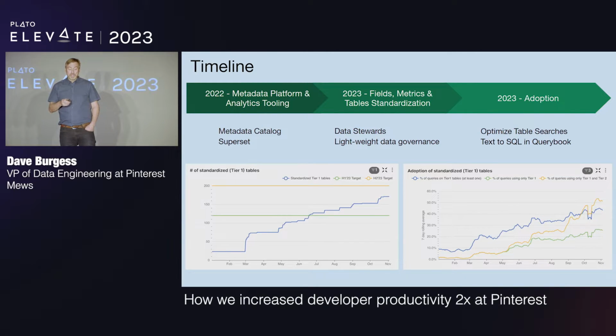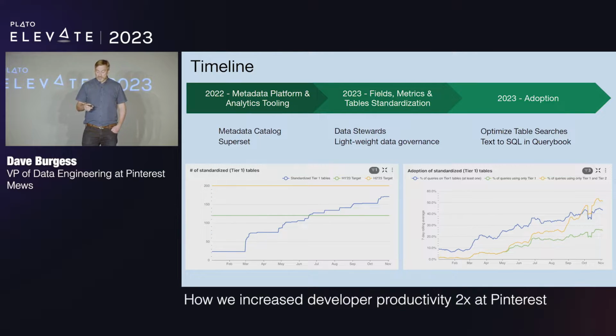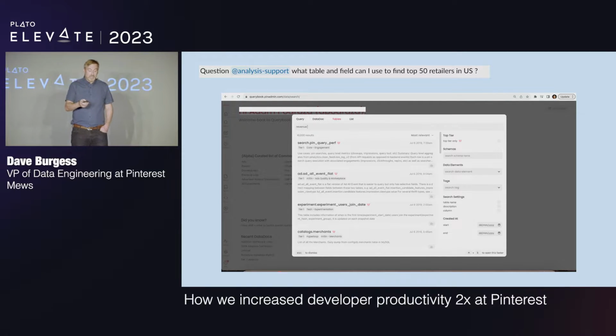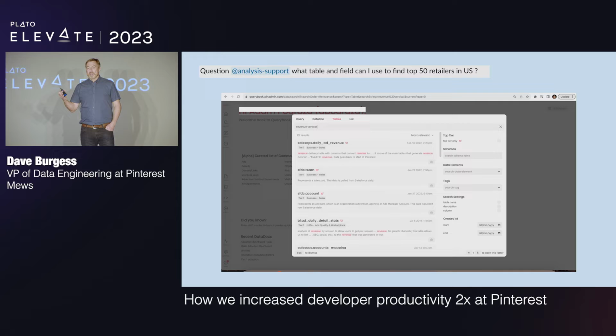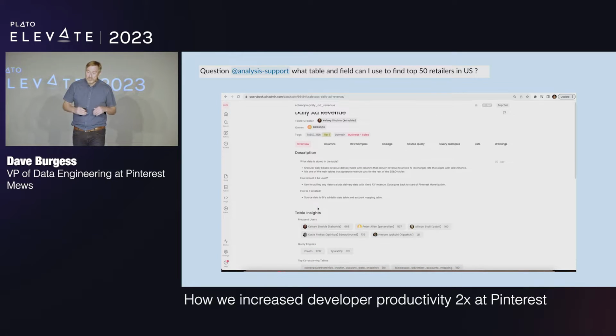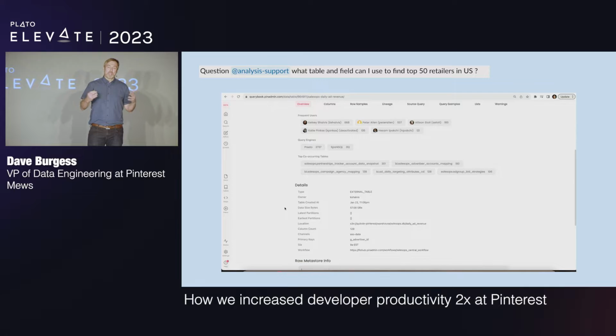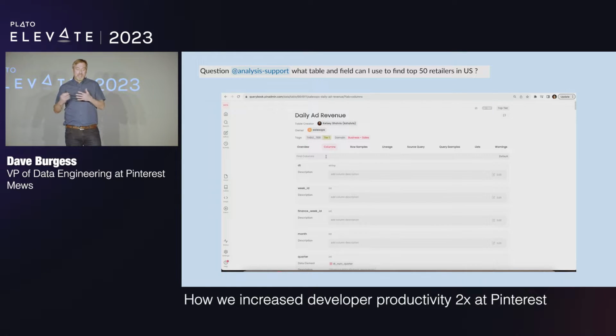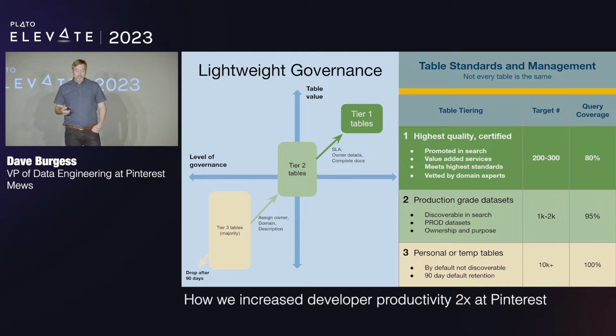And one of the ways to do that is to actually help users figure out which tables to use so they're querying the right tables. So we have a number of ways to optimize our table searches. So here's a demo of QueryBook. If you wanted to find what table and field to use to find the top 50 retailers in the US, you could type in revenue. It will give you a list of tables. You could type in retailer, and it would point to which table you should use. It will then show you which columns to use and have descriptions around all of these. And then after that, you can go and create a query.